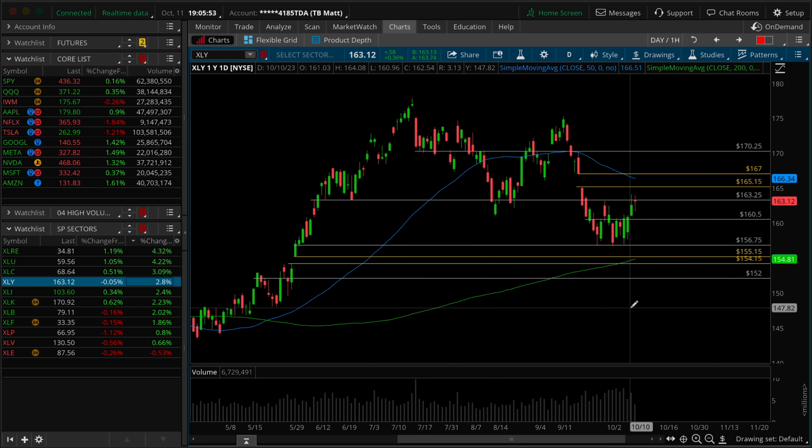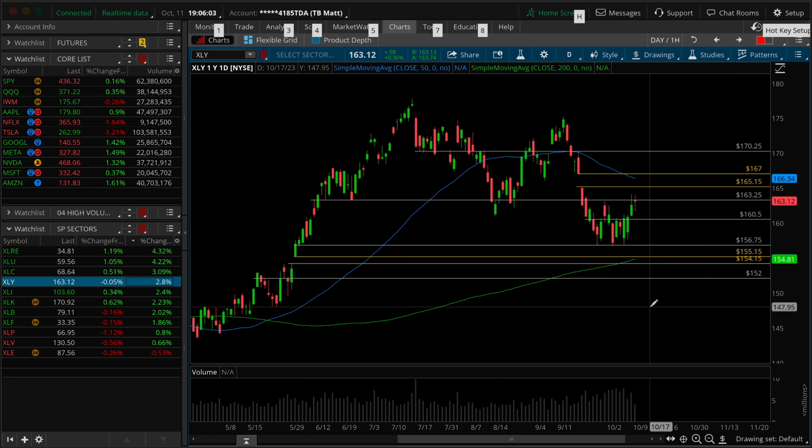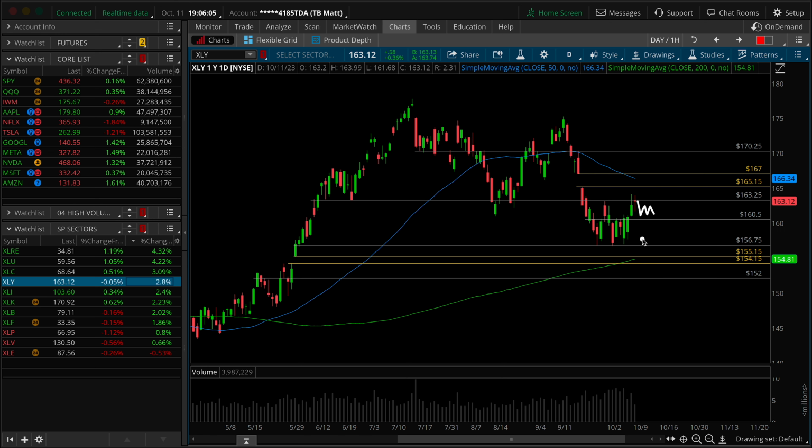XLY, it didn't really do anything impressive. If this is going to be a double bottom, you need to get over that neckline. You need price acceptance back above this prior inflection point here at 163.25. As a heavier weight risk on sector, if this just consolidates, it's a step in the right direction, right? Higher low, but it's not really helpful until we're over 163.25.